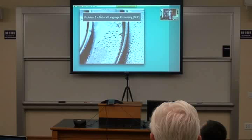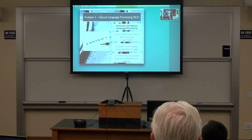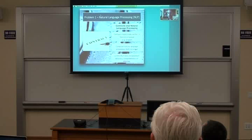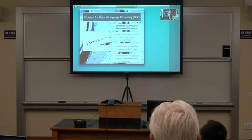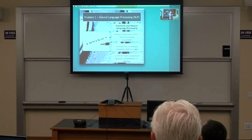So the first problem is what might be called the natural language processing problem. Some of you may know that computer scientists refer to the ordinary language that people use to communicate with one another, written in English, for example, as natural language. And the variant of computer science that studies automated processing is natural language processing.